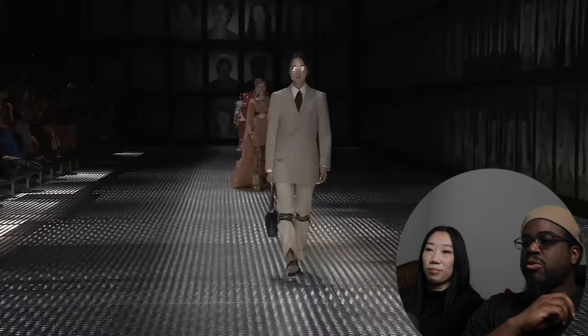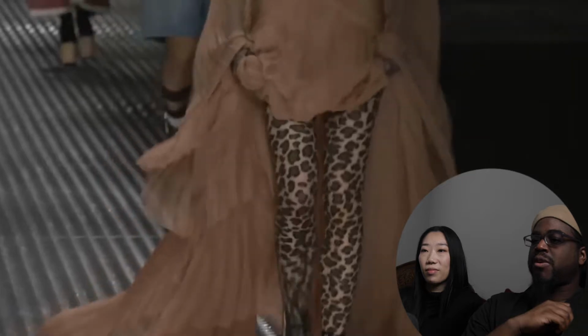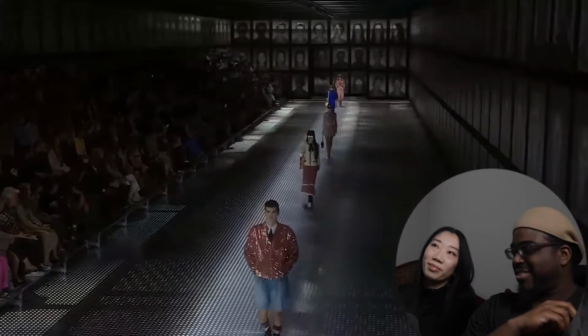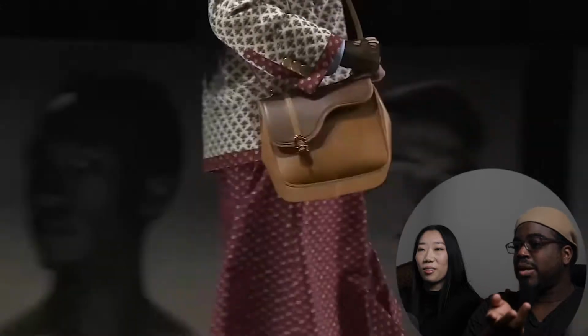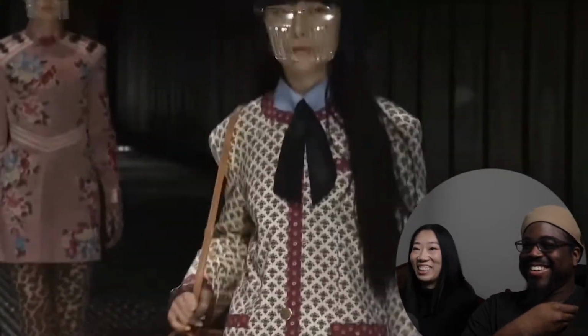It just feels like a lot of Gucci stuff is very upper echelon. I can see that. It's not made for the average person. It's like when people look in Vogue and say you can't wear any of this out. Like this jacket right here, I could see somebody wearing it to a party, but not me. Not for me.